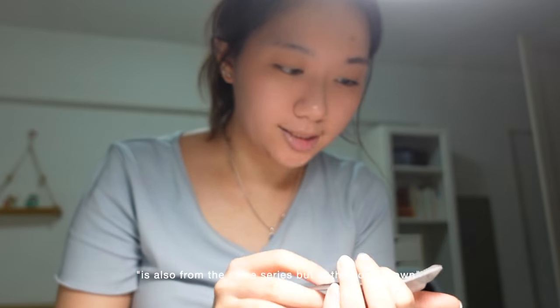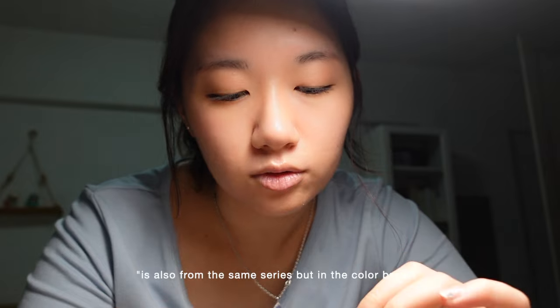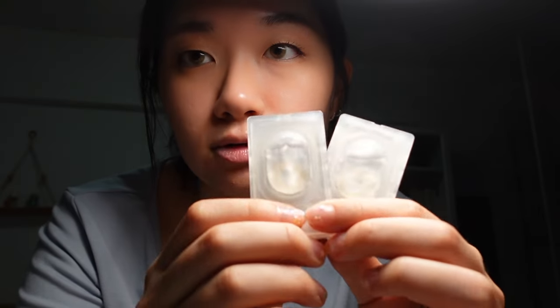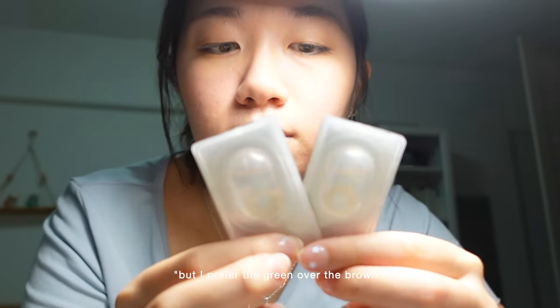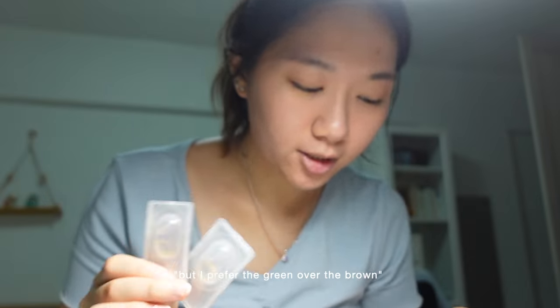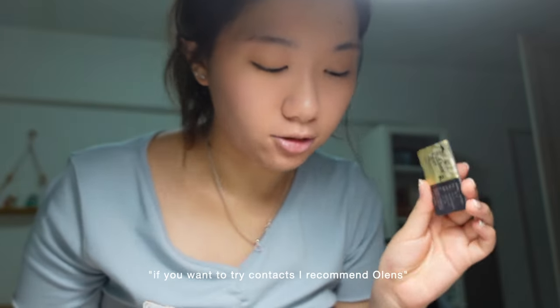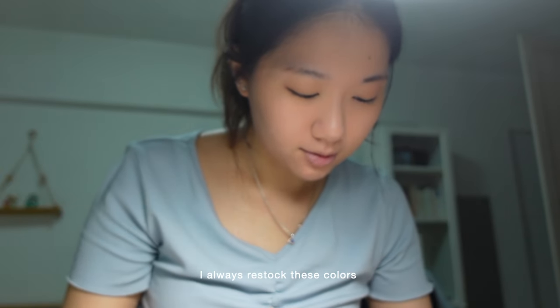Another favorite, this color, it's also in the same series, the Russian Velvet series. This one is in brown, so they are much more natural as well. But I prefer the green one over this color. If you want to try out contact lenses, you can try this. It's from Olens. I've been restocking these lenses ever since then.